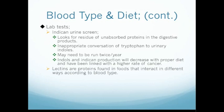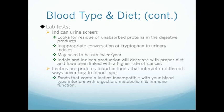Lectins and proteins are found in foods that interact in different ways according to blood type. Foods that contain lectins incompatible with your blood type interfere with digestion, metabolism, and immune function.